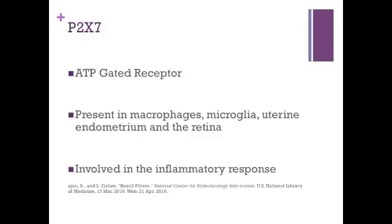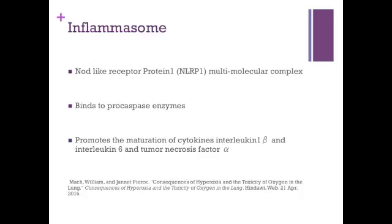What happens is P2X7 will bind to an inflammasome, as you will see in the next slide, and the binding to the inflammasome will induce an inflammatory response. An inflammasome is made up of NLRP1 proteins, and they come together to form a multimolecular complex. Once again, P2X7 will activate this inflammasome, and the activation of the inflammasome will cause it to bind to procaspase enzymes. Once these procaspase enzymes are activated, they will turn into activated caspase enzymes, which will then cause other proteins to promote the maturation of cytokines such as interleukin-1 beta, interleukin-6, and also tumor necrosis factor alpha.